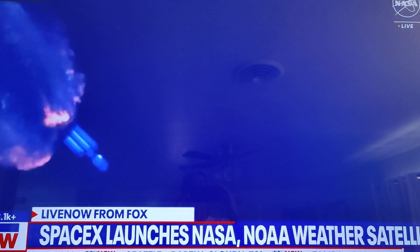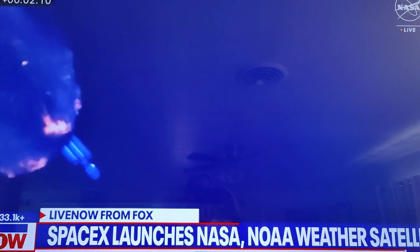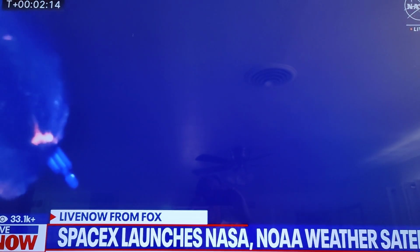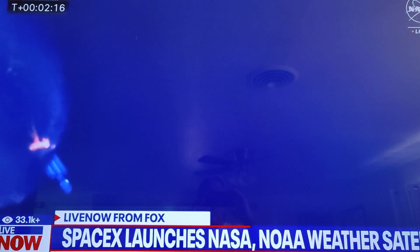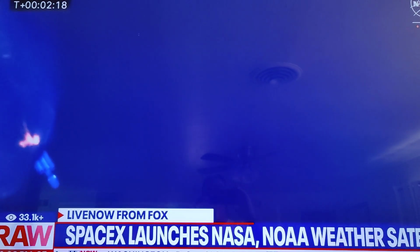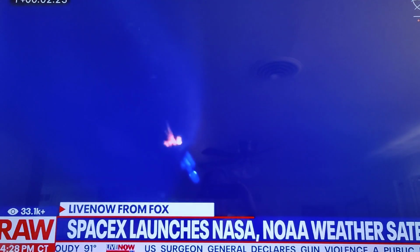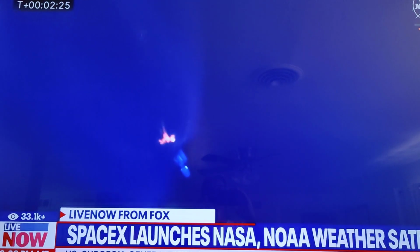The side booster cutoff will be referred to as BECO. We'll hear that call out. And then when the center core shuts off later in flight, we'll hear that called as main engine cutoff, or MECO. Side boosters are performing, all boosters are performing nominally. Everything's looking good with the 27 Merlin engines.